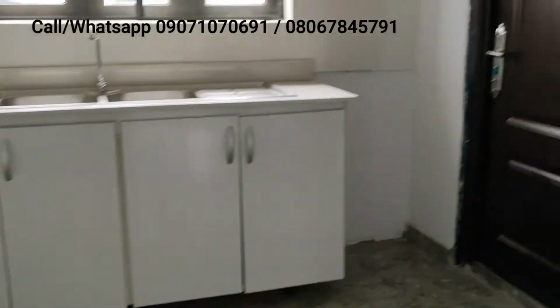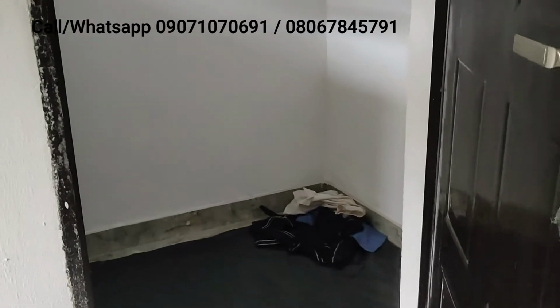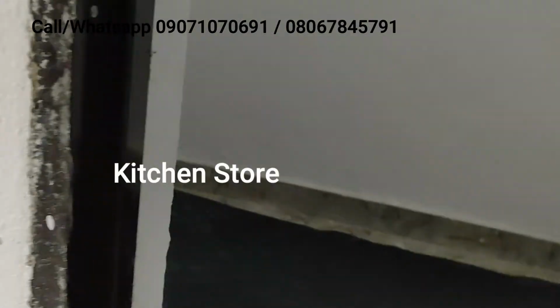You know, this is the kitchen, very beautiful. And the door you see there, this is the entrance door, what you're seeing here. And the other door there, at the left-hand side, that one is the exit door that takes you to a balcony there.